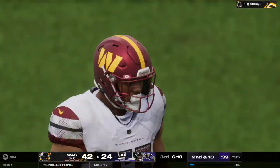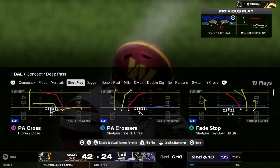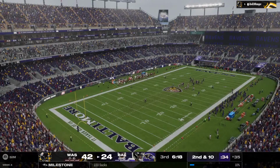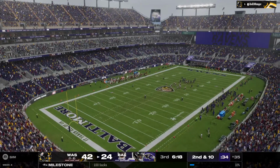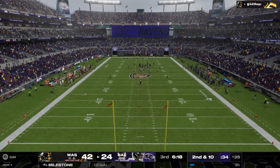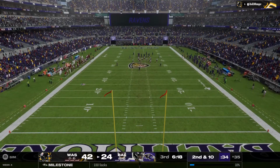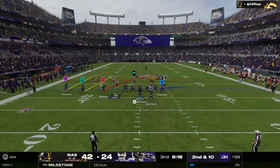A throw over the middle, and they can't connect. It's incomplete. There's a fine line between trusting your arm and having a little bit too much faith in your arm, right? I think this is one of those situations here, Mike, where there was nowhere to go with the ball. He tries to fit that one in there anyway, and he's lucky that it just falls incomplete. We'll try again. It's 2nd and 10.